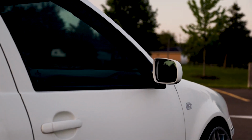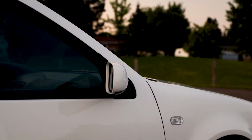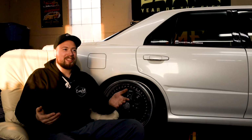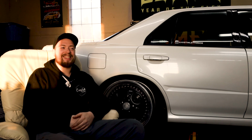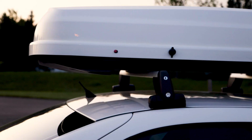And I don't know, you look at the cluster and you feel like you're in a Fast and Furious movie, because it has the same gauge cluster as what was in 2 Fast 2 Furious. Every time I drive that, I look down and I'm like, this is sick. That's the cool part.